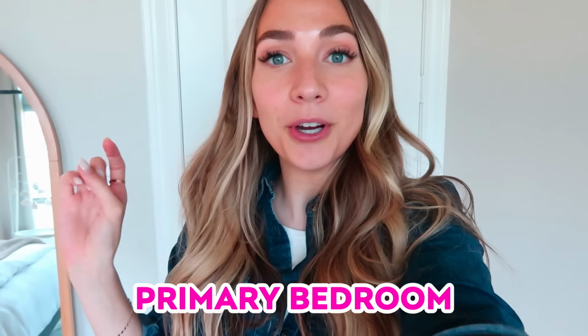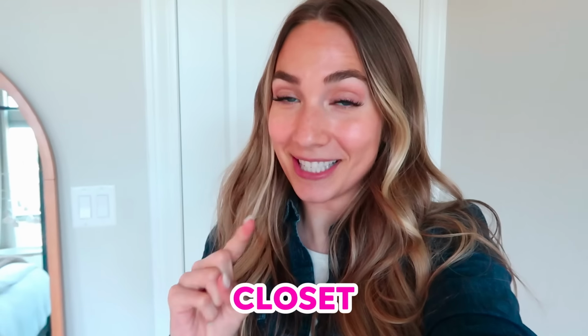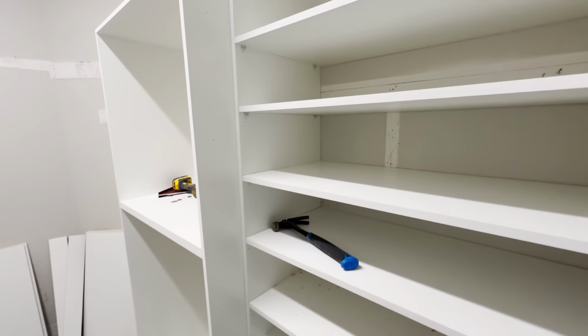And today we're going to be showing you guys our primary bedroom and bathroom and closet. So for this, we actually got a bunch of cabinets put into our closet. I'm so excited to show you guys. And I also need some decorating advice.